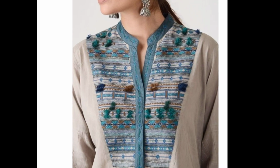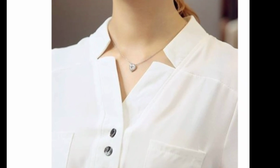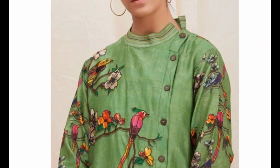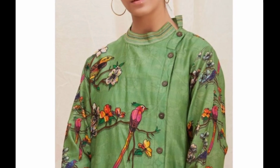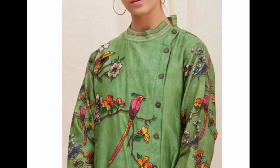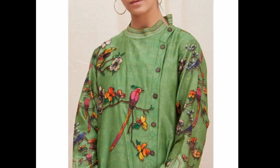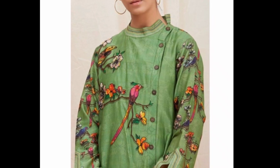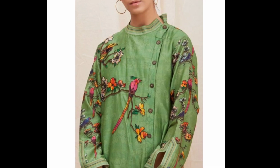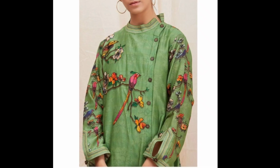Now more neckline patterns are mandarin collar kurtis, notch collar kurtis and designer collar neck kurtis. This designer neck pattern can be created by mixing multiple fabrics like raw silk, net and sequins. The puff sleeves add a feminine look to the blouse. This pattern highlights the shoulder and neck area. The best feature of this blouse is its versatility in matching multiple sarees.